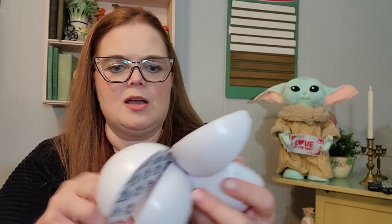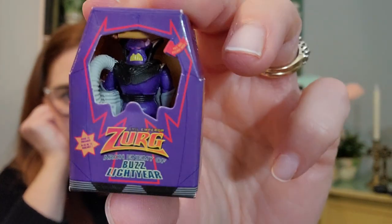All right, we've got... It's Ghost Sniper. The Ghost Sniper. Or no, the Ghost Spider. The Ghost Spider. My daughter Emma lives in Indianapolis and she's visiting this weekend. She wanted to do this because she likes these blind bags too. Oh, we got Zurg. That's cute. He's in his little box.